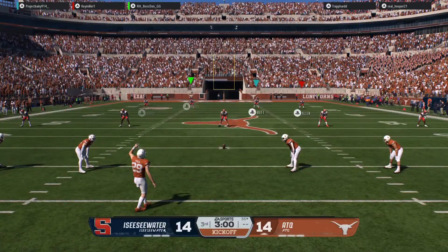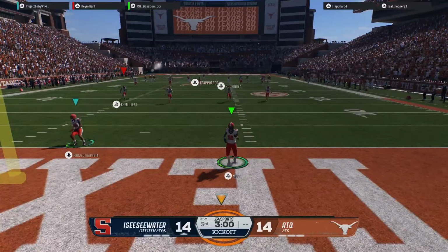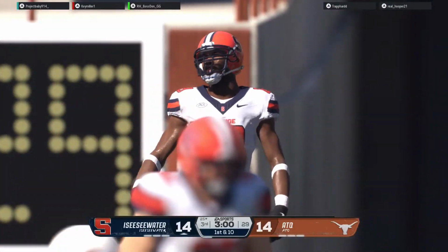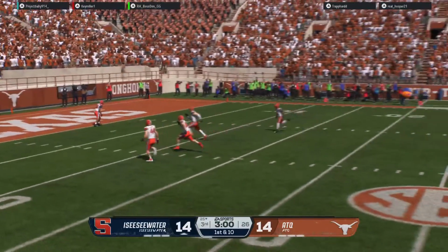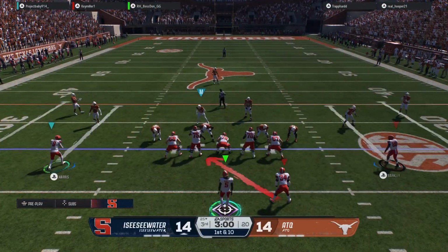Let's kick it away first, and we'll start the second half. And it'll be a touchback. The ball will come out to the 25-yard line. The Syracuse offense heads back onto the field.